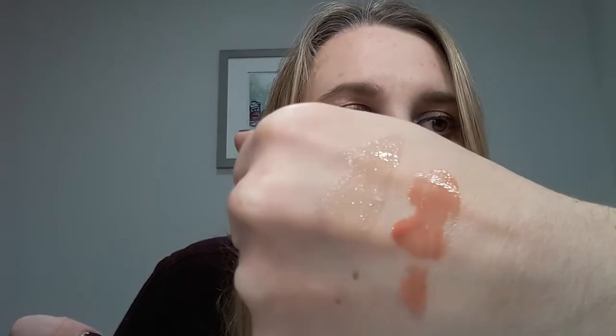So you can see it on the lips. Again, I have that on my lips right now. You can see a little bit of shimmer in there, but it's really minimal. All right, we'll do swatches of the lips afterwards. Okay, and then the next one we have Charmant.